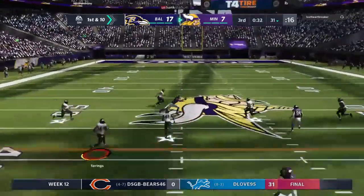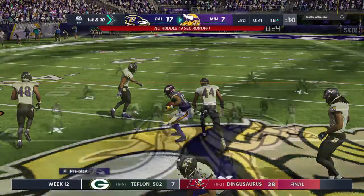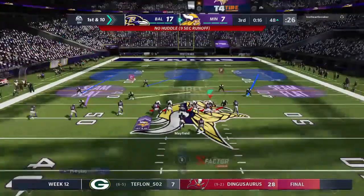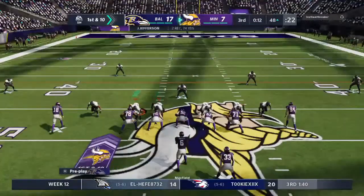A first down throw for Mayfield. Complete. Jefferson the target. And he'll be taken down, but not before they work it across midfield. A good pickup there, 21 yards. 48-yard line.